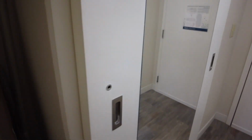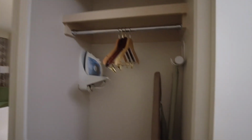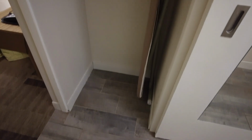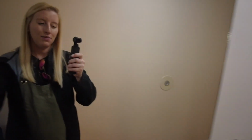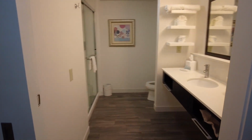And then right here, which is part of like the bathroom door, is the closet. So you got an ironing board. Looks like you have 4 hangers. No additional blankets or anything, but looks like you can fit your luggage in there. And then it closes when the bathroom door comes open. So it's like a one-door situation.